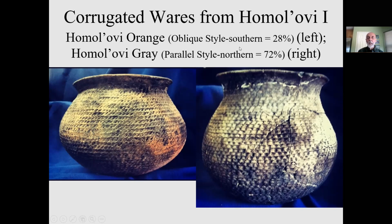In our excavations and analysis of pottery, we found that 28% of the decorated pottery was the oblique style and 72% was the parallel style. The parallel style is the same style as corrugated pottery made on the Hopi Mesas at the same time. The oblique style is the same style as being made in the mountains in the areas to the south and east of Homol'ovi at the same time. So this suggests that there are two groups of people from different areas that are living and making pottery similar to what they were making at home before they moved to the Homol'ovi area.